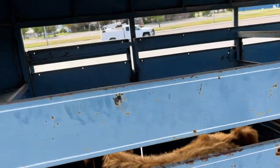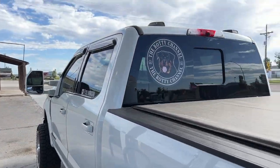Breakfast. These guys are ready to go. Gotta put fuel in the truck and then we're headed back home.